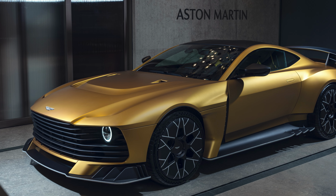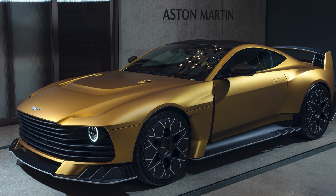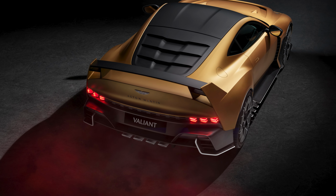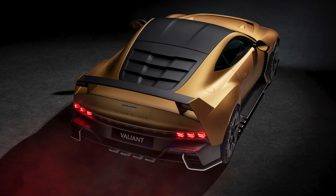The body is entirely comprised of carbon fiber. You've got a large chin spoiler, wild side skirts, and a huge diffuser out back. The boxed flares look fantastic, as do the rear louvers and that fixed rear wing. Also, the rear bit of bodywork is a one-piece clamshell.